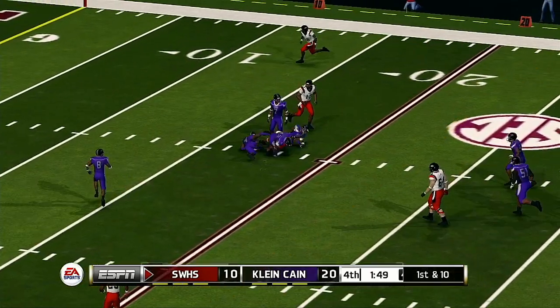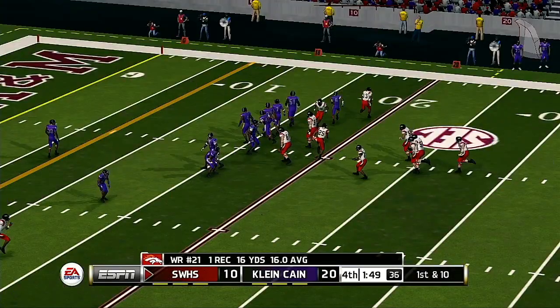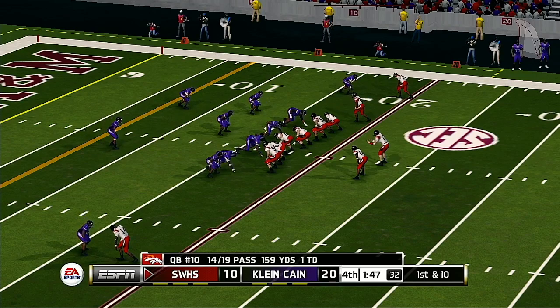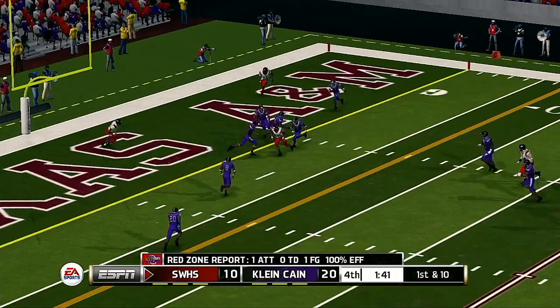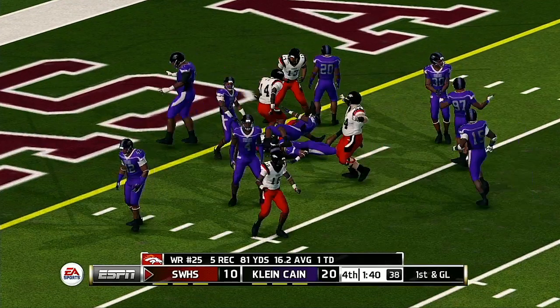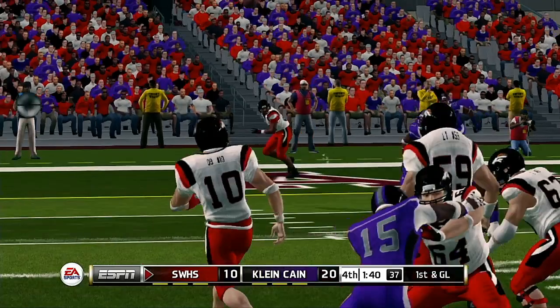Complete. He's got room to work. Tackle made around the 17-yard line. That's pretty impressive. Accuracy is important, but just as important is having receivers that can make plays. He's taken down around the 2-yard line. That makes it first and goal.